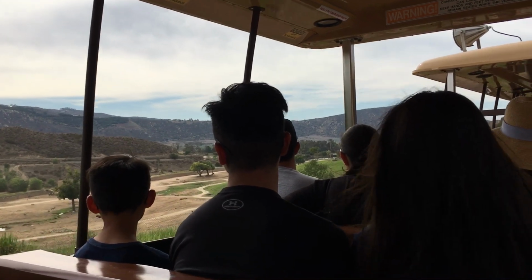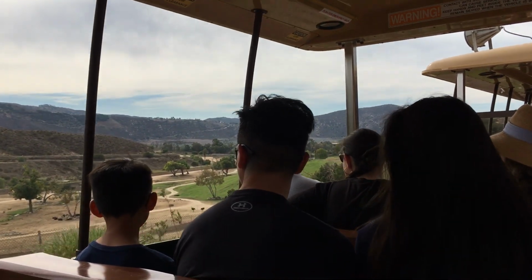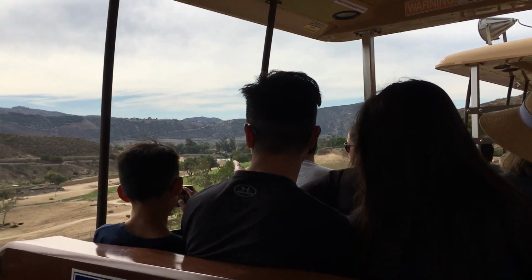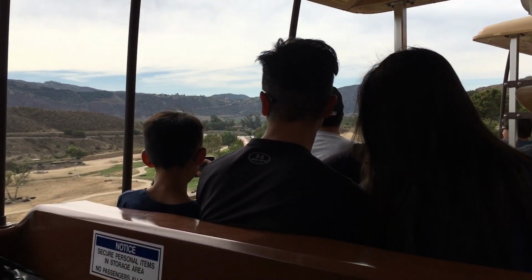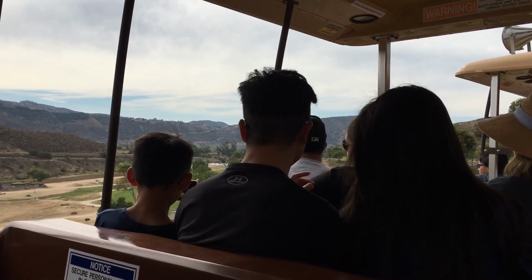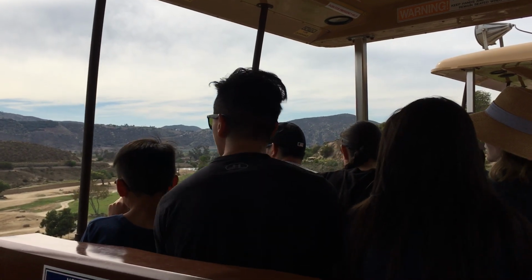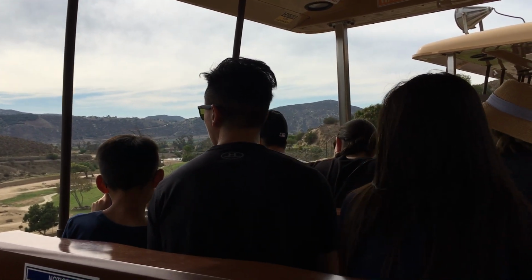Downhill near the gate, it partitions this enclosure from the one next door that houses the Barbary sheep climbing the rocks just to get a better view of the cattle. Cool. They can see them, I'll tell you. They can see it in South Africa too. So it's quite a visual when you see this perspectively.